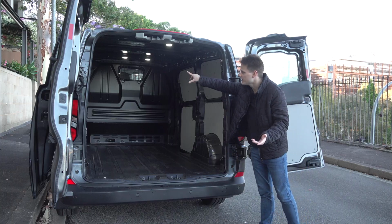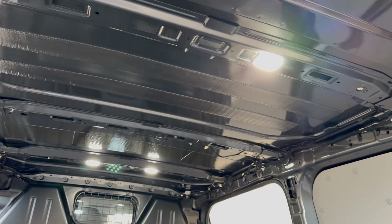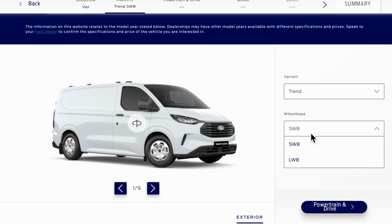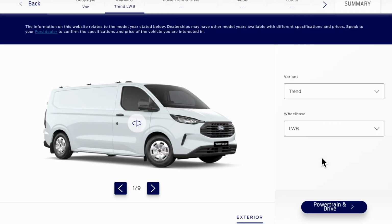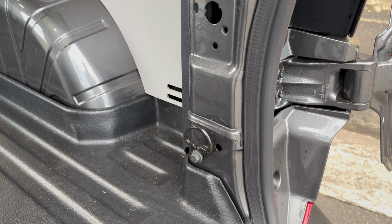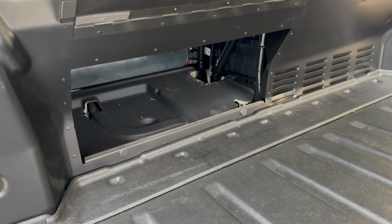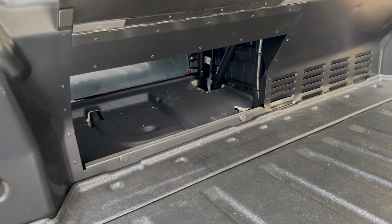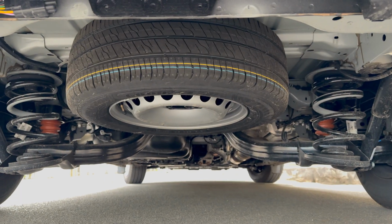You've got LED lighting, as well as a button here to turn on additional LED lights. And if you step up to the long wheelbase, you'll be able to fit 4 Euro sized pallets thanks to the extra 400 millimeters of load length. And all Transit Customs include lining along the side, tie down hooks, and this plastic flooring. And there is also a compartment underneath the bulkhead that leads towards the bottom of the seats. And underneath, directly where I'm pointing, is a full-size spare tyre.